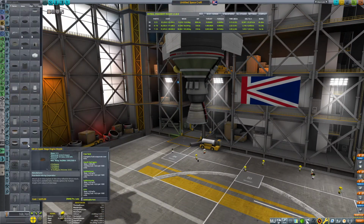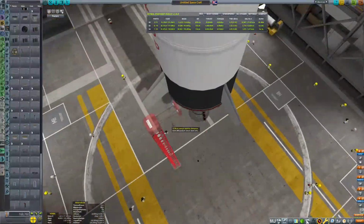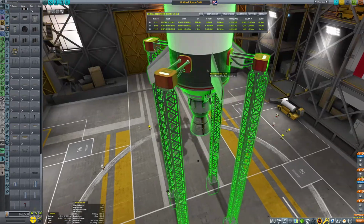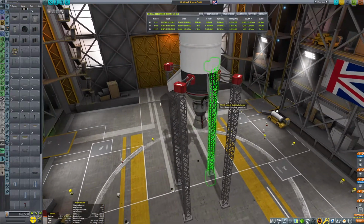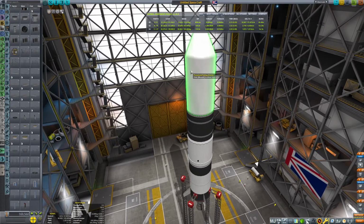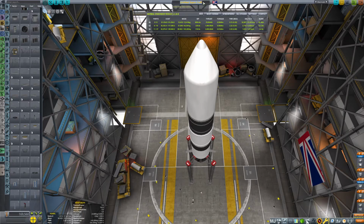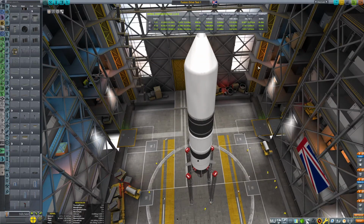This is just a test bed. I want to test these engines out, as I said, for potential future applications. Fusion drive test 1. All right. Let's get it in space.